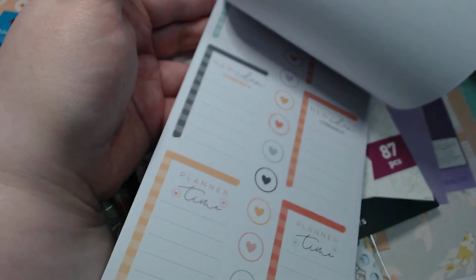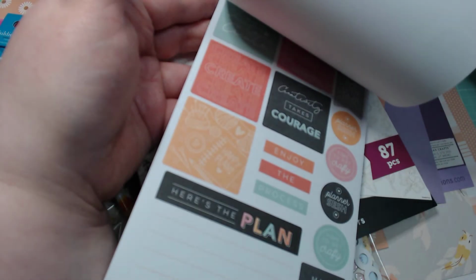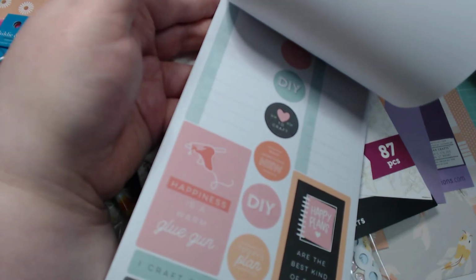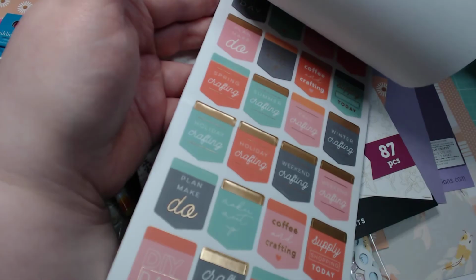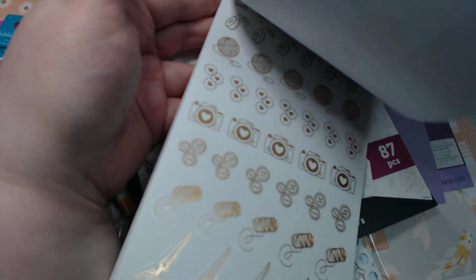But this one is the Miss Maker, and it is so cute with all of those different little crafting supplies. Look at that. Oh, and look at those ones. Oh, it's just so good. It's going to be great to put in my planner as well as doing some mini pocket letters, maybe just some normal pocket letters.